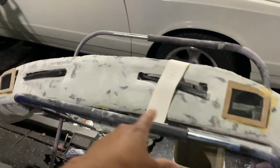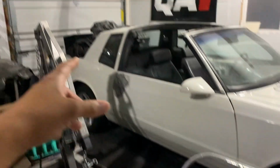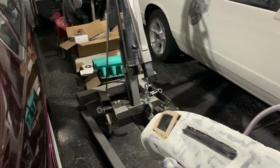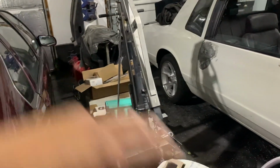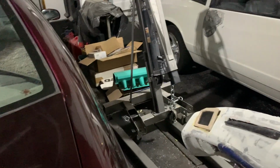It doesn't take two people to work on a dashboard. You feel me? It doesn't take two people to build a speaker box. Just certain things I'm not calling people for, but it's things that I need to get done. You know what I mean? But like I said, this area here just reminds me of incomplete work, which gives me so much anxiety, and I really need to take care of it.